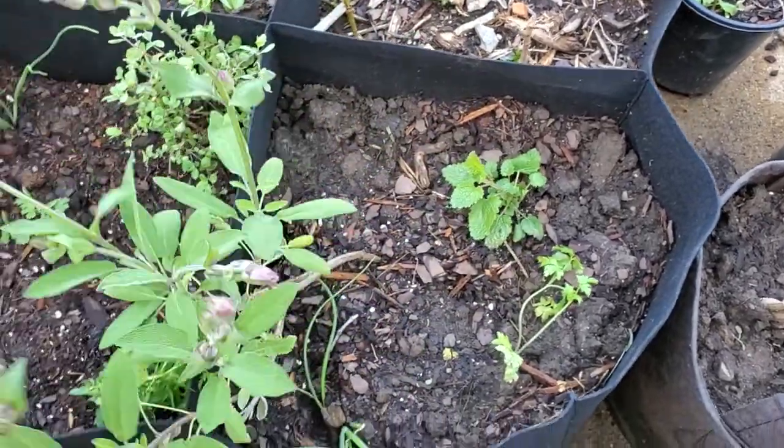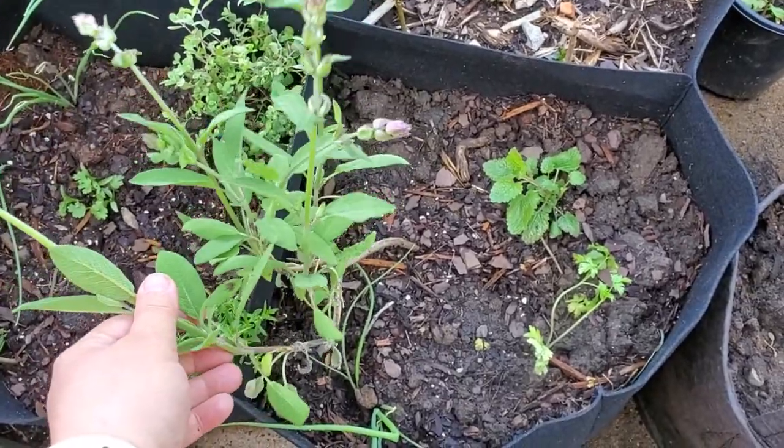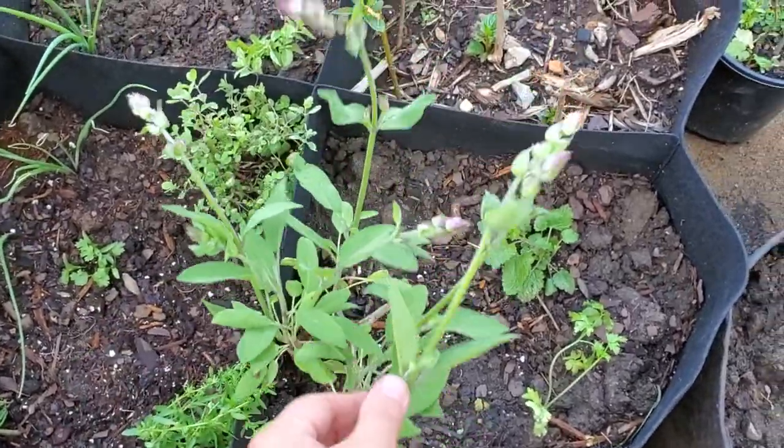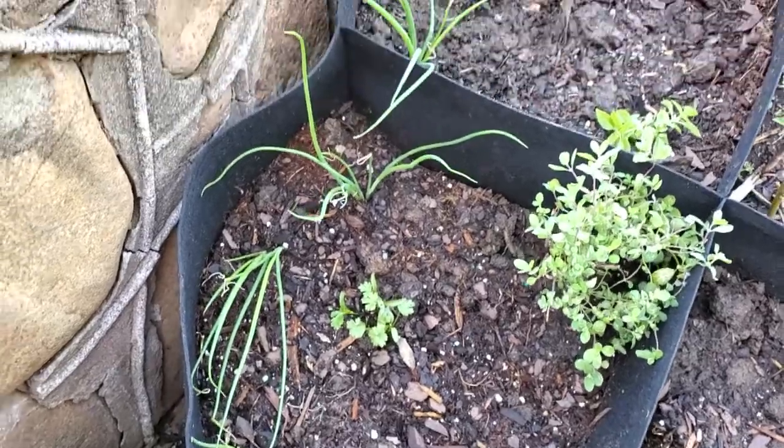And I thought it was on its last leg. It had a bunch of dead stems, and it had one kind of baby little green stem. And that was 2 months ago, and now look at it. It's gorgeous. Sweet marjoram, some baby cilantro, bunching onions.